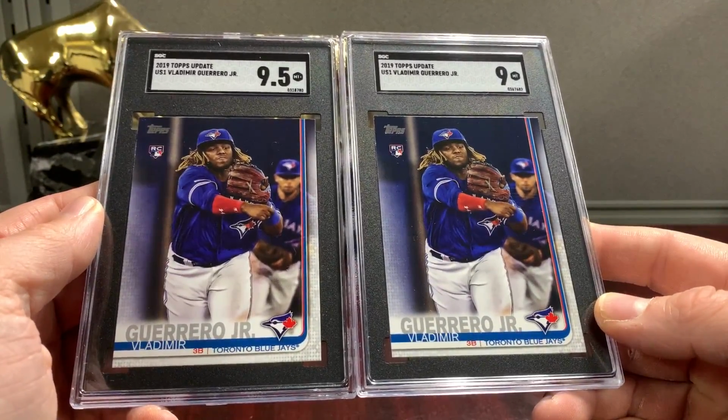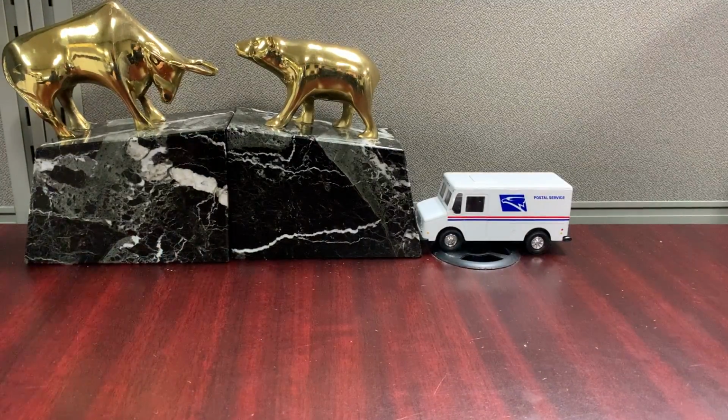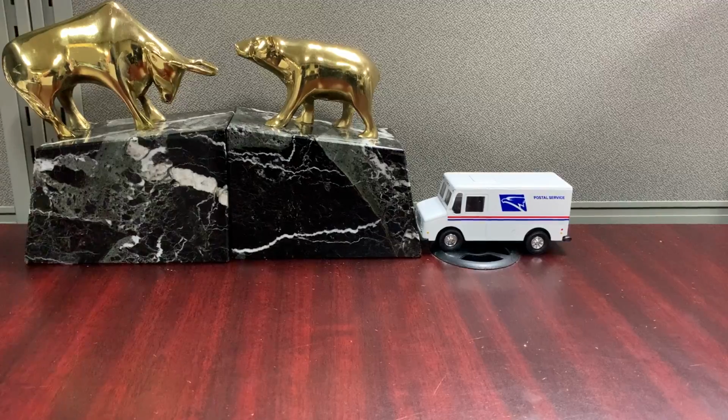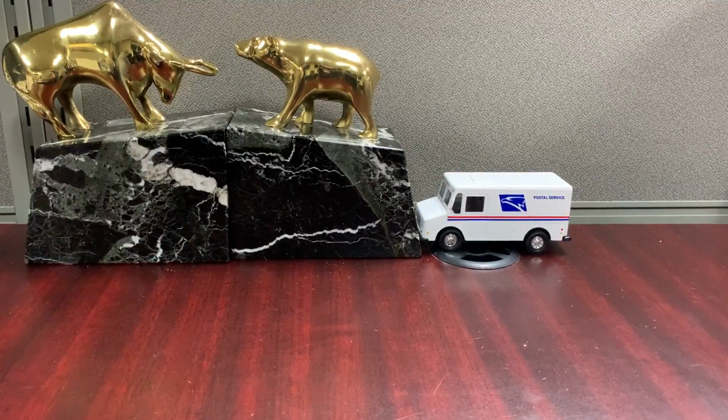A 9 and a 9.5. So I guess I sent 7 of these in. So I'm kind of dropping off the Vlad Jr. bandwagon. I don't know, guys. He is young, but long-term potential of his cards, I'm probably going to go the other way on him.